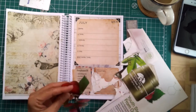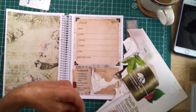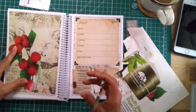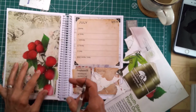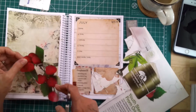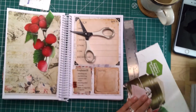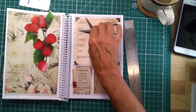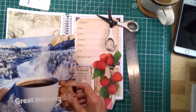Let's just see where I spend a whole bunch of time on this. I could use just a little bit of berries. I mean, it is an image from a magazine. Don't have to use the whole thing, do we? Well, we'll see. Looks pretty bright up against that paper, but it's an image from a magazine.